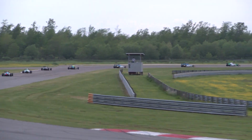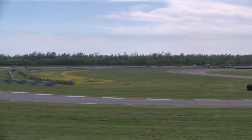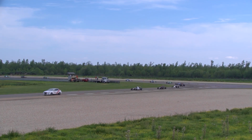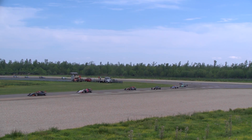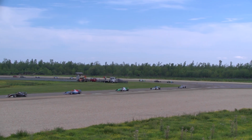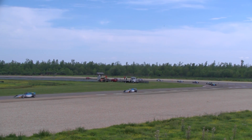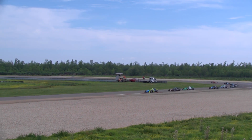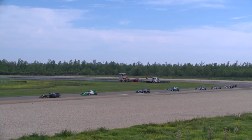Here's the field coming through turn number 6 now, over to 7. Yep, the crew cranking it around. Yep, so they'll go back down pit lane and into the paddock. We're going to be able to go clean and green, I believe, this next time by. So awesome job for the AMR USF Pro Championships safety team.